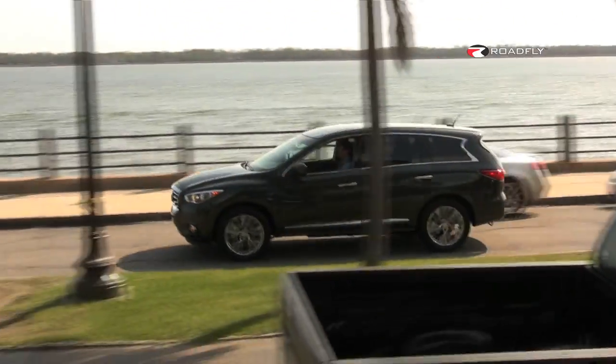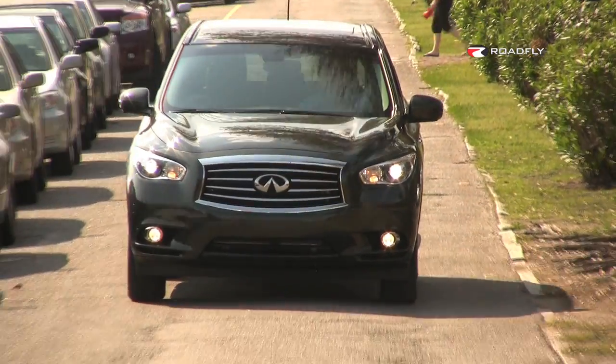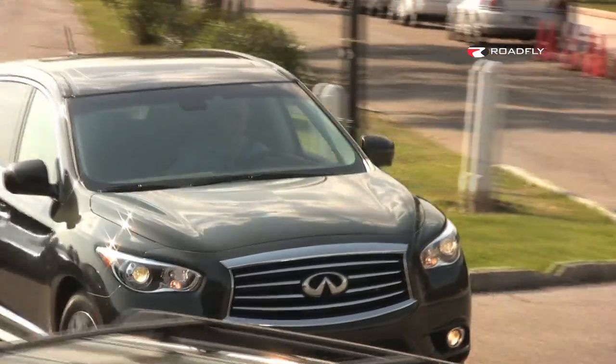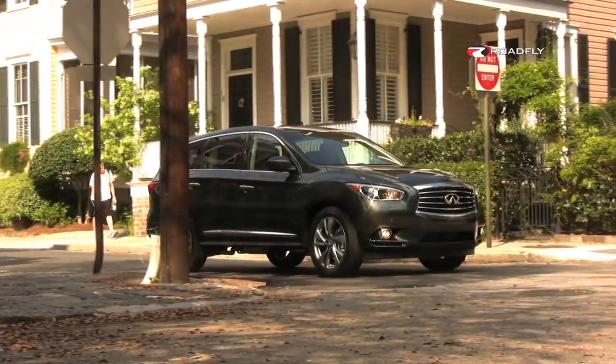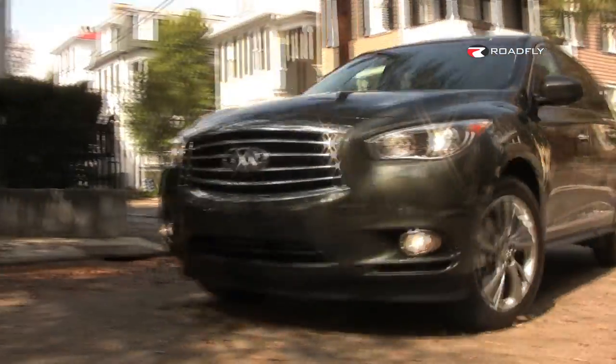With regards to driving impressions, I wanted to make a couple of points while we're still in downtown Charleston and stop-and-go traffic with a lot of turns. The roads are very narrow here. The variable assist steering is dead on. And in addition to the steering being so competent down here in the city, I love the fact that even though this is a CVT, the way they've mated their 3.5 liter V6 to the CVT, you're not feeling any of that sort of engine raciness that we get typically in a lower horsepower, lower torque car.